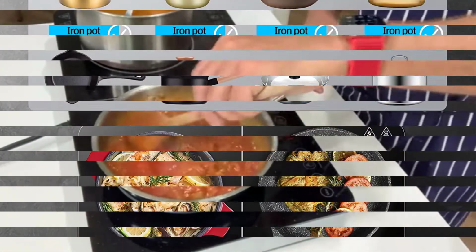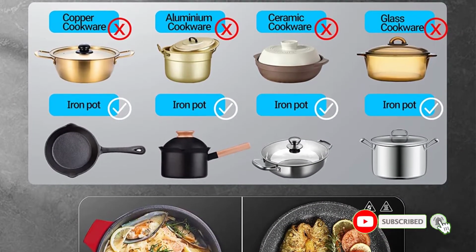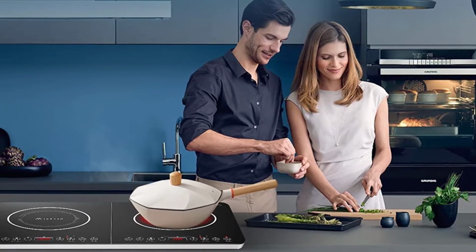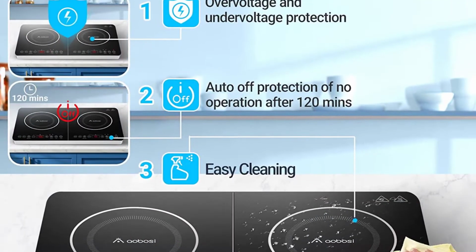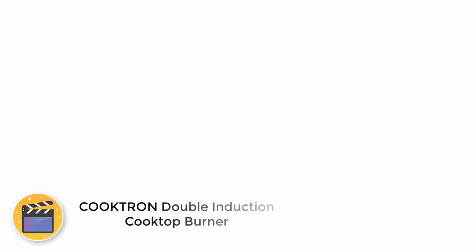It is very easy to control the device with the push-button feature to adjust the power and temperature. The ceramic material guarantees easy cleaning and makes it scratch-proof too. It is compatible with cookware made of cast iron, enameled iron, and stainless steel, with a diameter ranging from 12 cm to 26 cm. Number 3. Cooktron Double Induction Cooktop Burner.